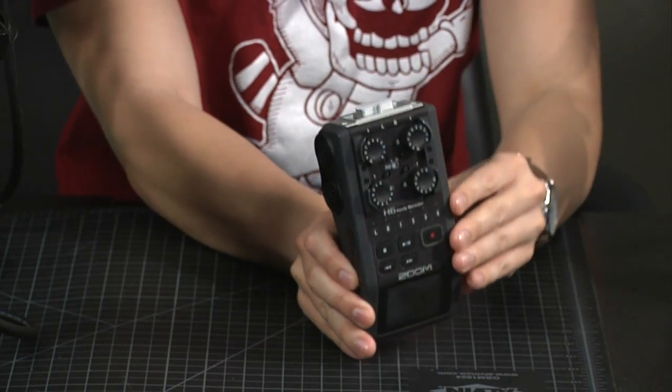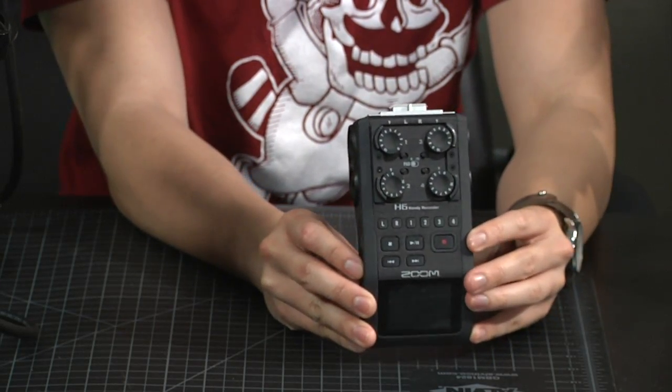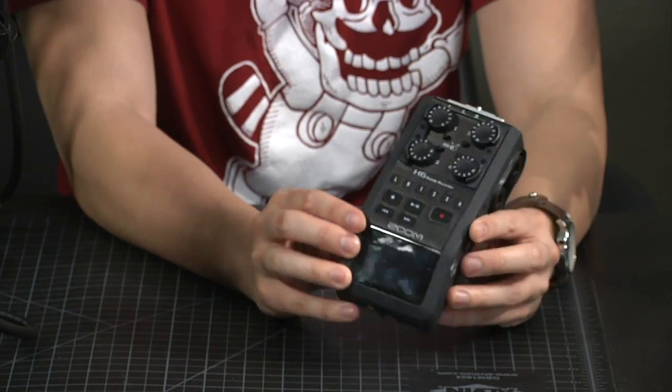Now, we've added something new, and I think this is the most exciting piece of hardware that we've bought in years. We didn't even buy this. It was given to us. This is the Zoom H6. And give him a little bit of the side shot there, Norm, because that's the exciting part.